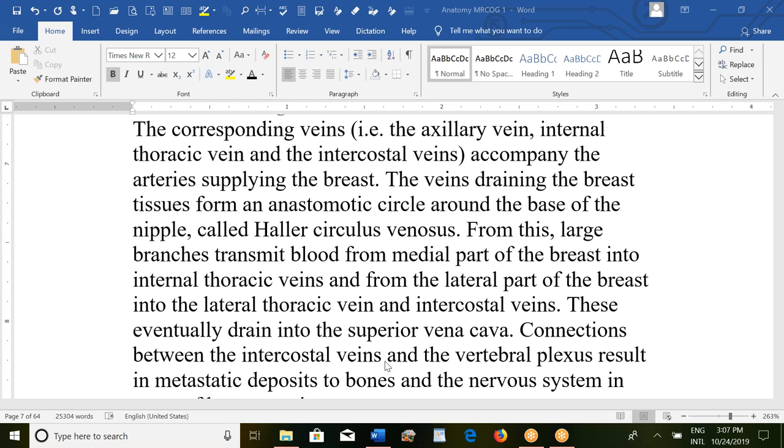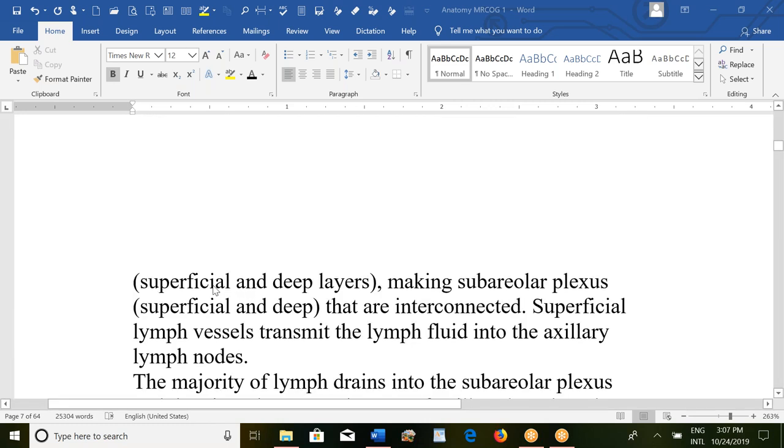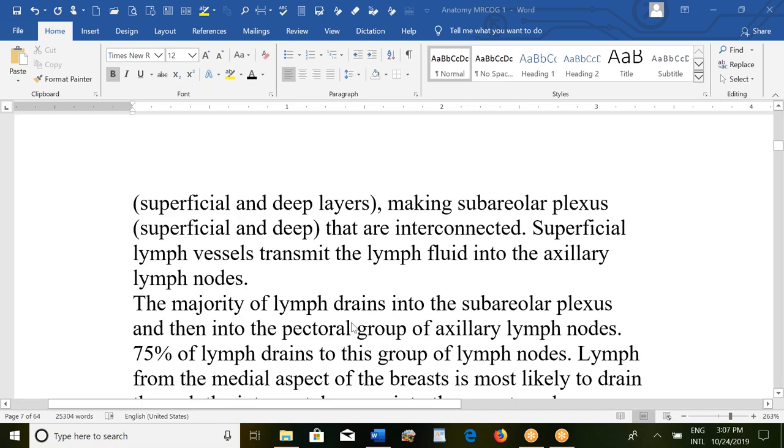Connections between the intercostal veins and the vertebral plexus result in metastatic deposits to bones and the nervous system in cases of breast cancer. If we talk about lymphatic drainage of the breast, the lymph vessels of the breast are situated in two layers, superficial and deep, making the subareolar plexus, which are interconnected. Superficial lymph vessels transmit lymph fluid into the axillary lymph nodes. The majority of lymph drains into the subareolar plexus and then into the pectoral group of axillary lymph nodes. 75% of lymph drains to this group of lymph nodes.